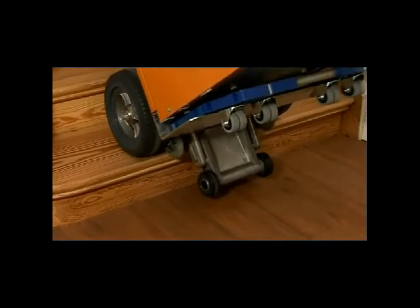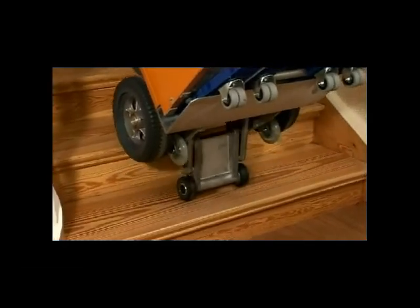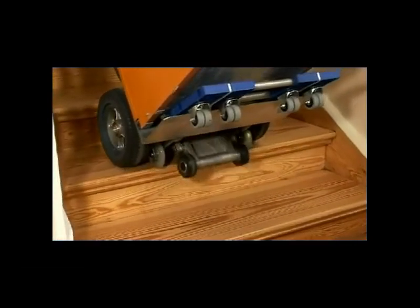The running gear and climbing mechanics were built to go easy on floor surfaces. Even heavy loads leave no tracks on wooden stairs or other sensitive surfaces.